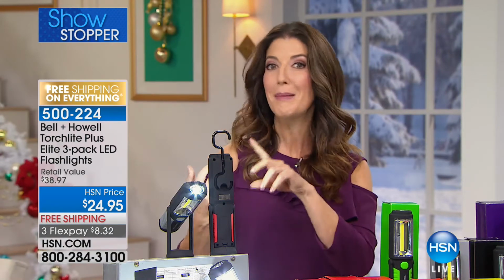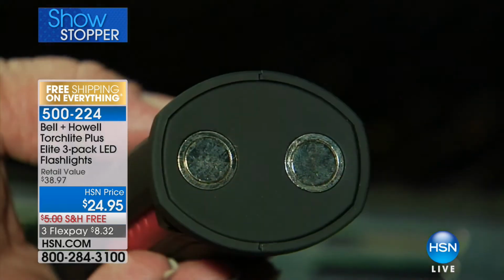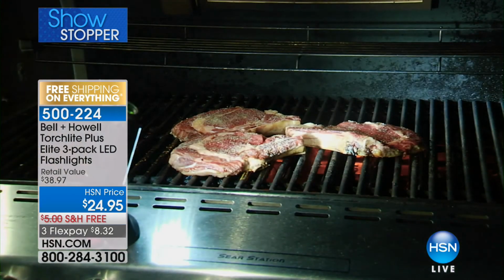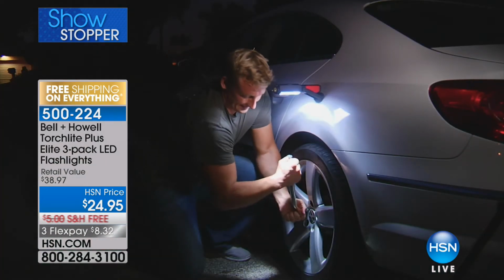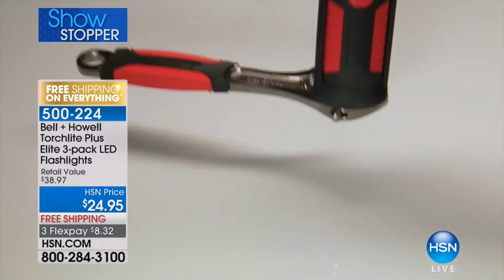Maybe you're going camping, maybe you're going fishing, or maybe you just can't decide what to gift all those handy people in your life. Well, how about 3 gifts for $24.95? This comes down to $8 a pop. So it's your flashlight, it's your floodlight, it's your table lamp, and it is so much more. It's our customer pick with over 1,200 5-star reviews.